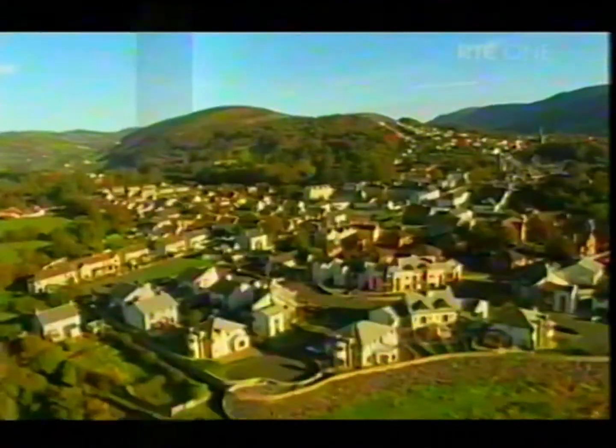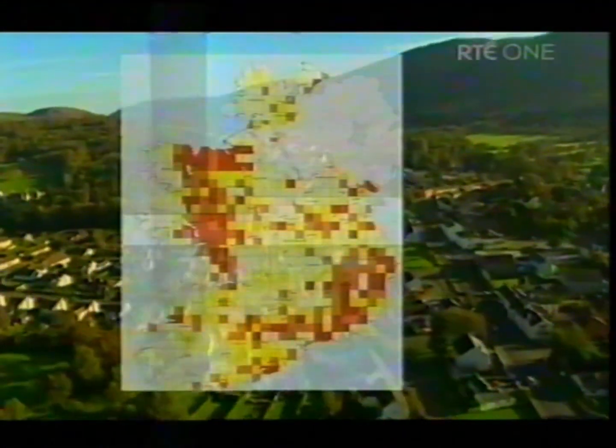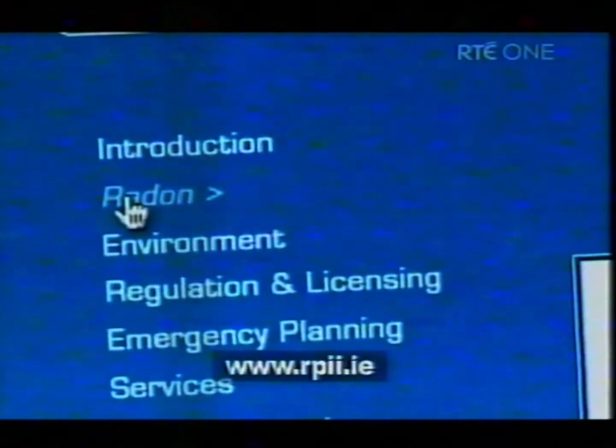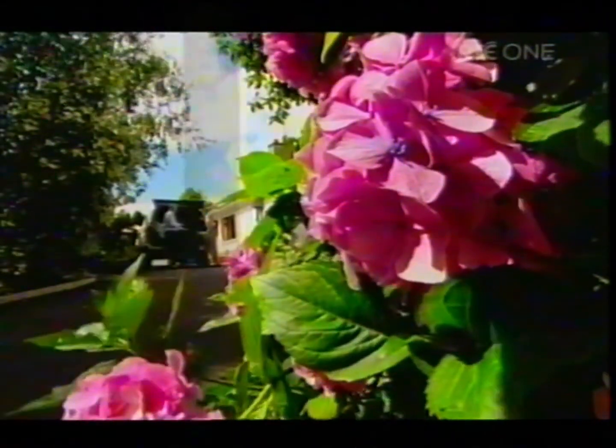A national radon survey carried out in the 1990s found that there are higher concentrations of the radioactive gas in certain areas of the country. A map on the RPII website shows where it's most prevalent. It should be noted that there can be high radon in any part of the country. Newly built homes are also at risk. This is a radon sump which goes into every new built house in Ireland.